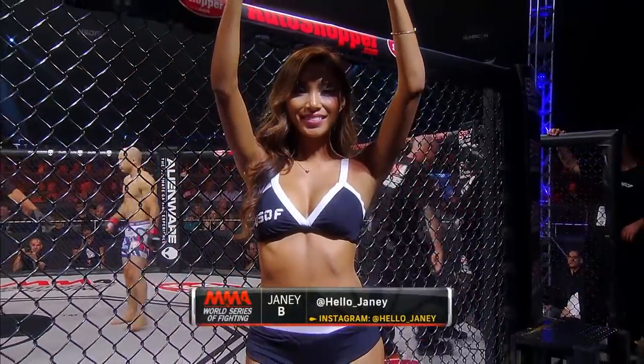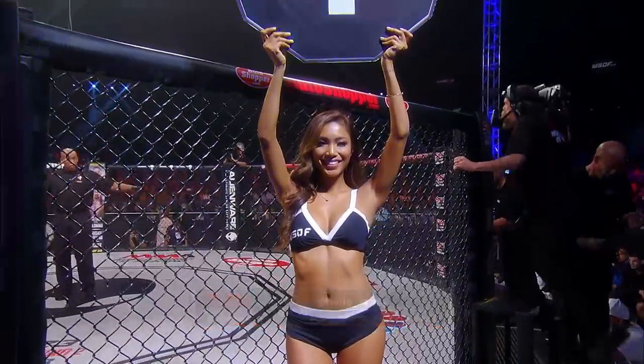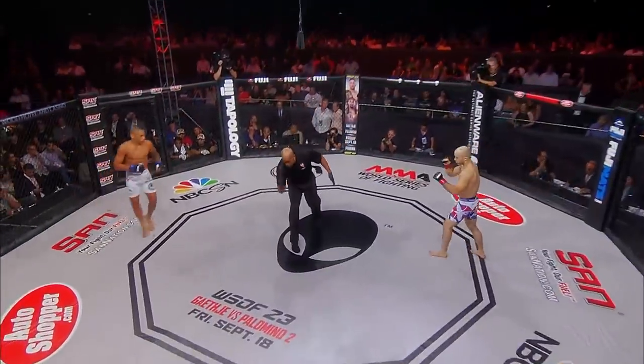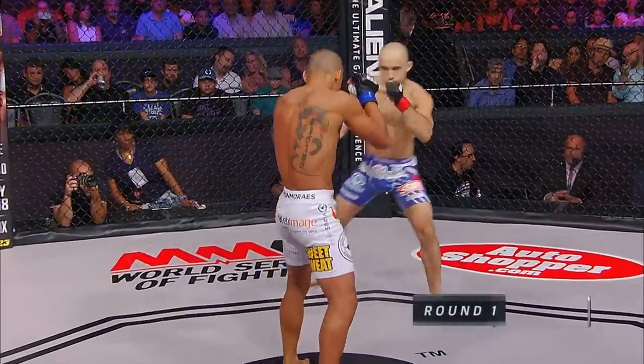Step back, we're not coming together, step back. Janie B gets us started here in the bantamweight division. Marlon ready? And Sheymon Moraes. Fight's on. Here we go.